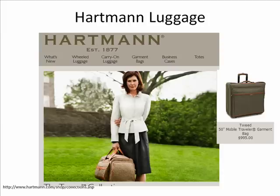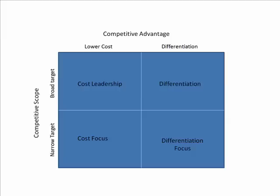They also sell business briefcases as well, of which I've had several over the years that have been given to me as gifts, and I'm sure the person who bought them paid a great deal of money for them. But again, the prestige is inherent and or perceived in everything that Hartman has to offer. So on this grid, where would you say that Hartman is coming from? I think we said, they are really truly different. They can command $1,000 or more for different bags, briefcases, etc.